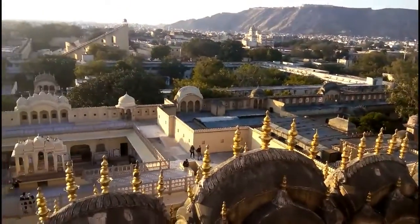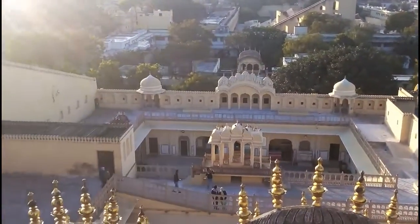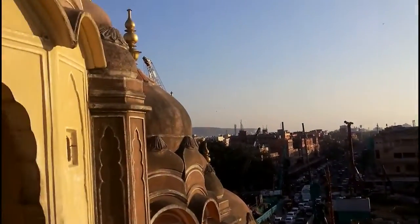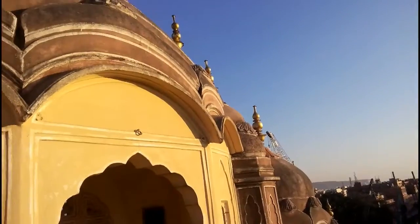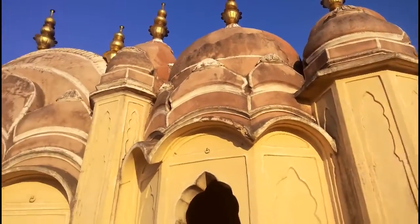Nearby tourist attractions. There are numerous attractions around Hawa Mahal, such as the famed Jantar Mantar, Govind Devji Temple, Amer Fort, Nahargarh Fort, Ram Niwas Bagh, Birla Planetarium, Albert Hall, Statue Circle, Sisodia Rani Garden and so on.